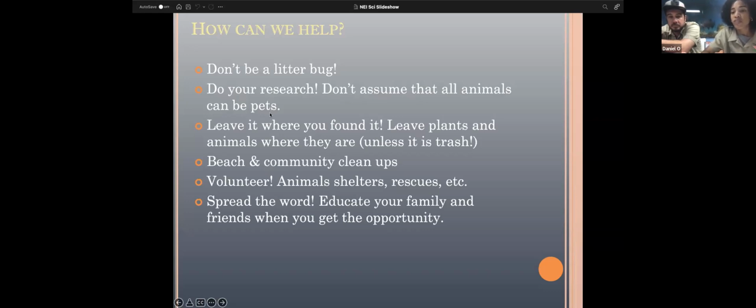Do your research. One of the reasons why we get a lot of our animals is because people decide that they want a certain exotic animal as a pet. And they realize that either they are unable to legally own them, or they are not responsible enough or do not know all of the details required to take care of that pet. So definitely do your research, find out exactly what that animal eats, how much space it needs, how big it grows, how long it lives. We always say that an animal that grows bigger than you, lives longer than you, or can possibly eat you would not make a good pet at all.